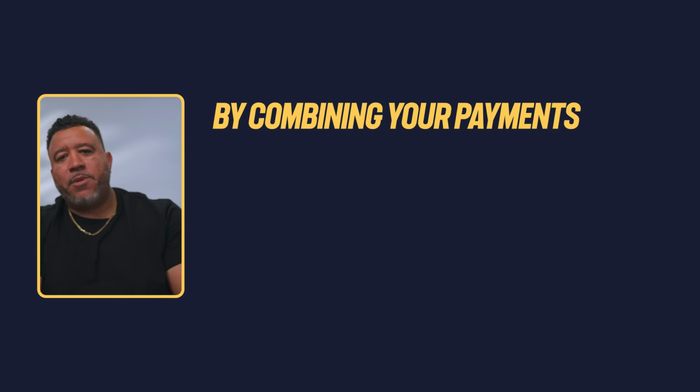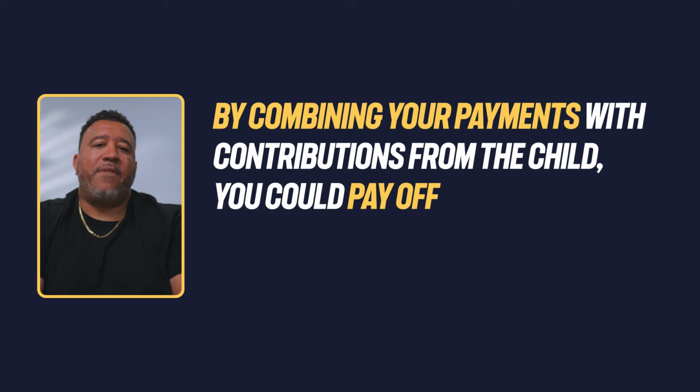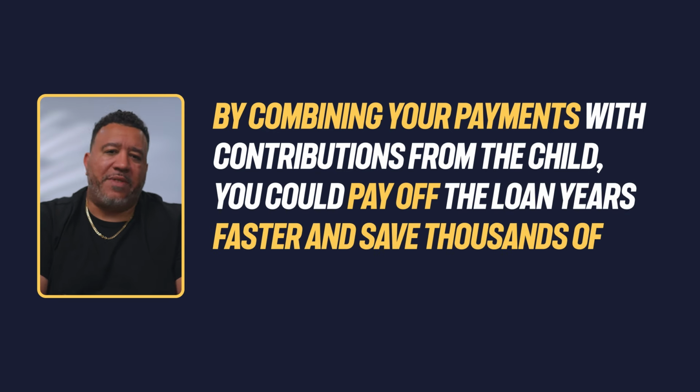By combining your payments with contributions from your child, you could pay off the loan years faster and save thousands of dollars in interest. For example, if you increase your monthly payment by 50%, you could pay off the loan in 6 years instead of 10, saving you around $8,000 in interest. Now, while sharing the repayment responsibility can be effective, it's just one of many ways to manage Parent PLUS loans. Before we wrap up, let's go ahead and clear up some common misconceptions that might be holding you back from making the best decision for your situation.